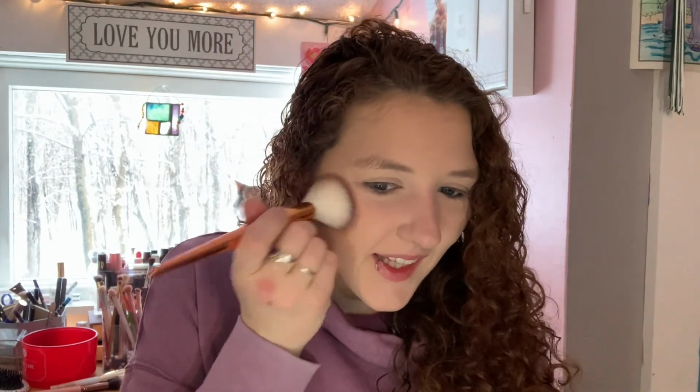I'm going to go into the Pretty Vulgar blush. This is a hardcore blush. It's no joke. I'm going to go into the Tarteist Pro Glow palette, and I'm going to use the pinky highlight over here.